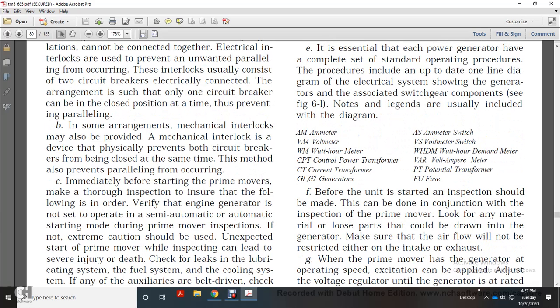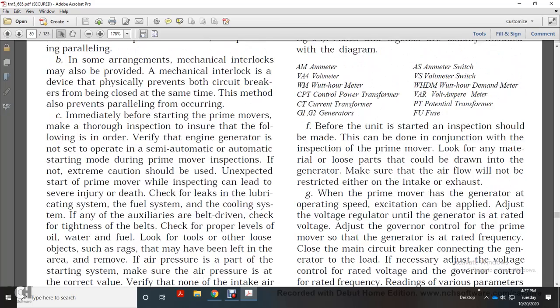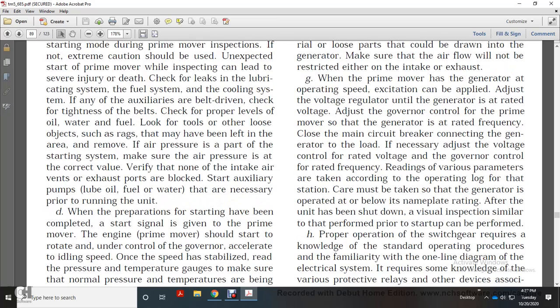Before the unit is started, an inspection is made, as with the primary mover inspection. We look for loose material that can be drawn into the generator. Make sure that airflow will not be restricted in either intake or exhaust. When the primary mover of the generator is at operating speed, excitation can be applied with the voltage regulator until the generator is at rated voltage, with the governor control on the prime mover. When the generator is at rated frequency, close the main circuit breaker to connect the generator to the load. It is necessary to adjust the voltage control to rated voltage and the governor control to rated frequency. Readings of the various parameters are taken according to the operating log.